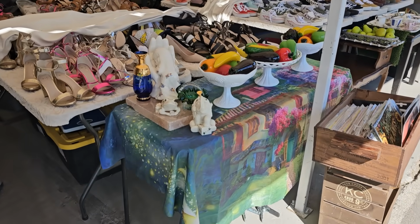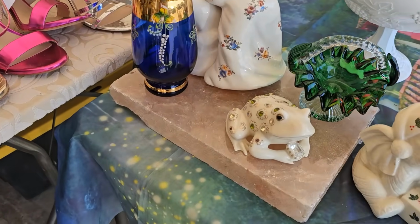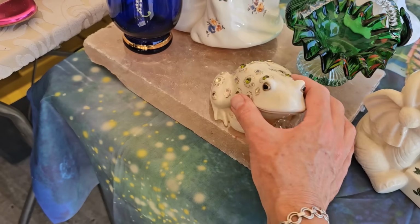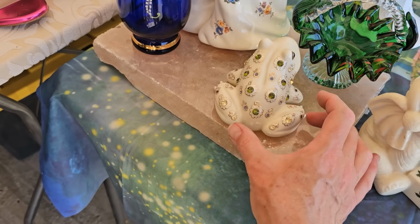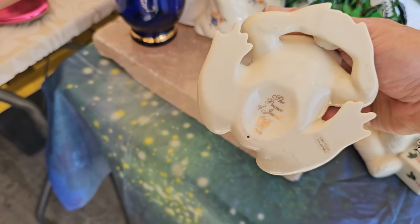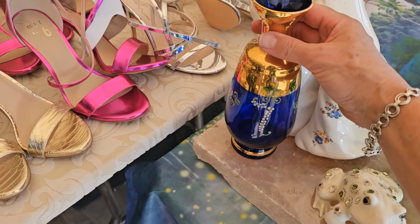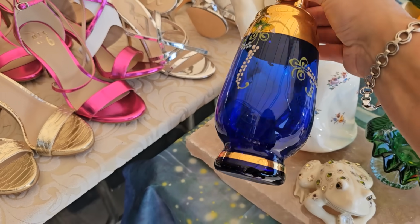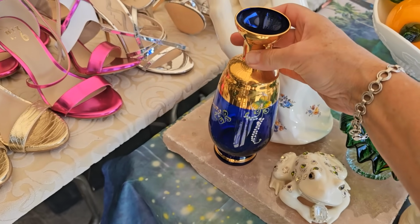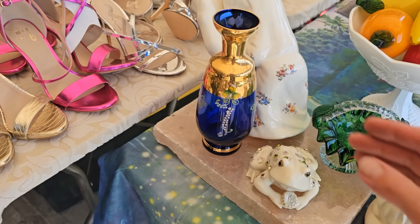This vendor is lovely. She just brought some pieces out that she thought I might like. Look at this frog. It's Lenox. It's holding a crystal. I don't think I've ever seen this piece before. It's fabulous. Look at this. The Prince of Jewels. And this is gorgeous too. Cobalt glass, it's hand painted. Some amazing gold on the top there. Oh my goodness, that is just gorgeous.